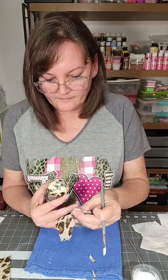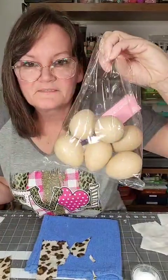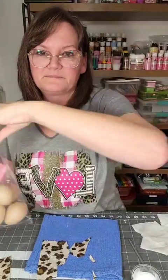All right, I need one more for the bottom, and this one will be done. What material is the egg? It is paper mache, and I got them from Hobby Lobby.